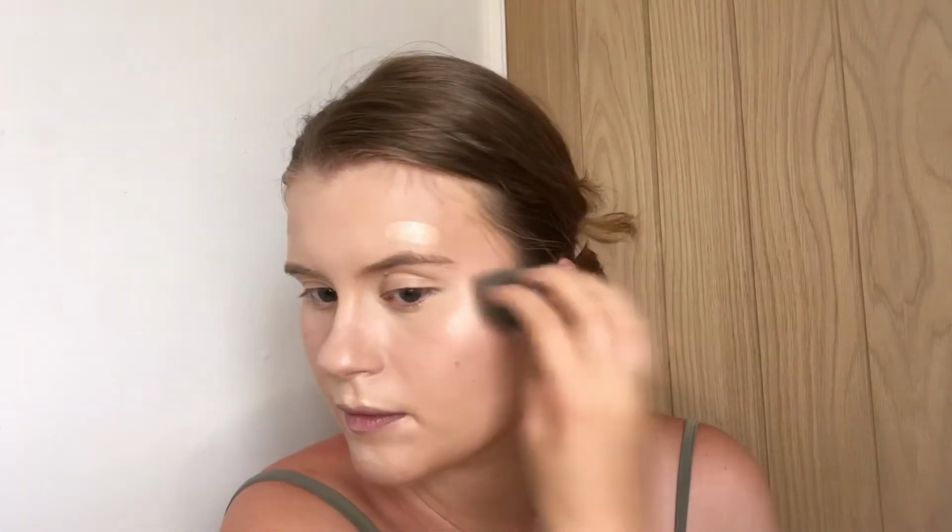And to finish off the wonderful trio, I'm gonna use the Spotlight highlighter. It's just so beautiful. If you haven't tried it, please do.